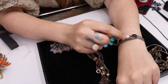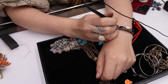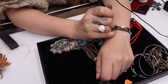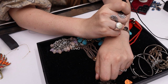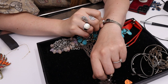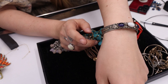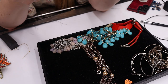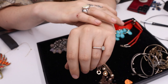Wow, this is moonstone and something. Let's see. This one's showing up as glass. It might be quartz. But this one is definitely moonstone. Yeah, this one might be a quartz as well. But look at this. Wow, stunning. I'm not sure if it's sterling or not, or maybe like an 800 silver or alpaca silver or something. But wow, that is gorgeous.